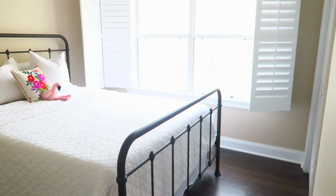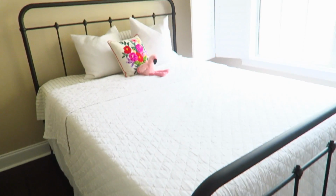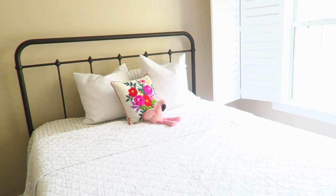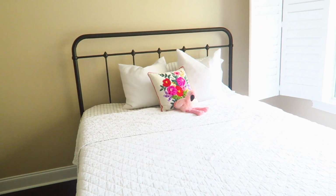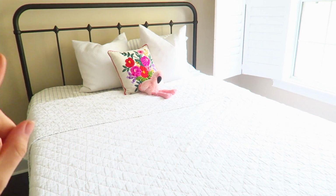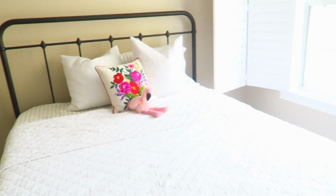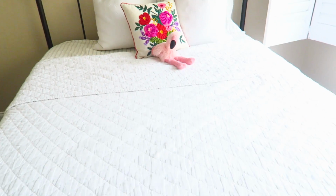So this is our guest room. We got our bed. I'm obsessed with it, and I wish I had gotten one for our master bed because I like the look of kind of a rustic vibe. We got this bed from Joss & Main. It was so affordable. I think it was like $2 something for a queen, which is really good. Although we did have to get a box spring, which is kind of annoying, but that's okay. It seems to be really sturdy and we're liking it so far.